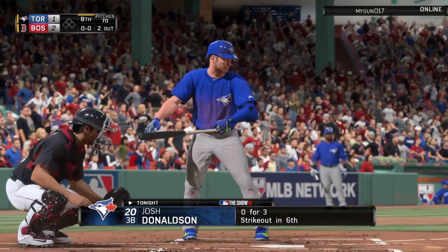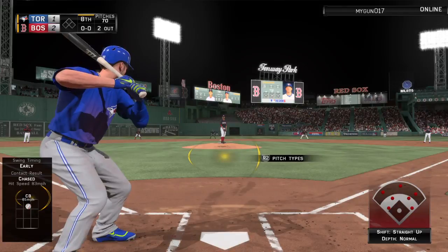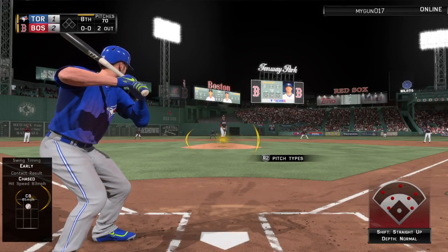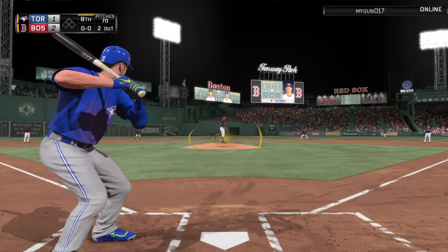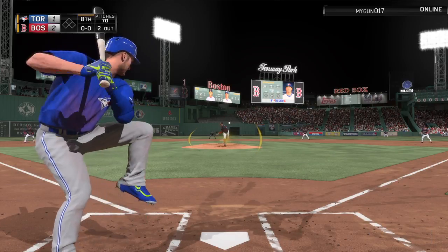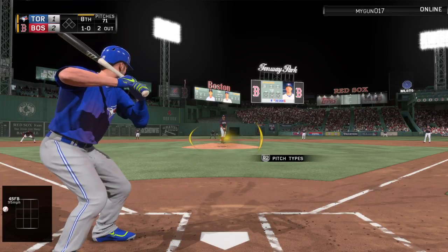Josh Donaldson will stand in now, and he's been kept quiet out of the number 3 hole. Hitless in his 3 at-bats so far. Yeah, I mean, he's definitely one of the better hitters in this lineup, and that's why he's in the middle of the order. He just hasn't been able to get it going today. It happens. Now a fastball as he has to lean out of the way there.